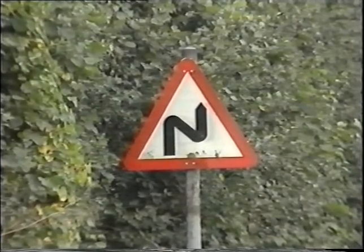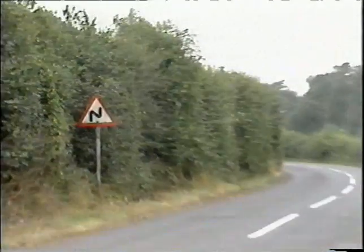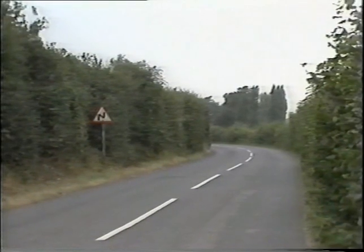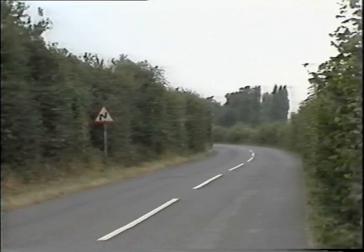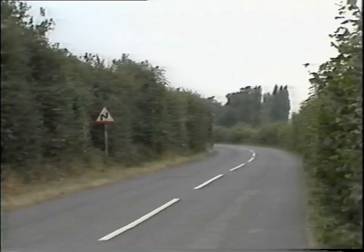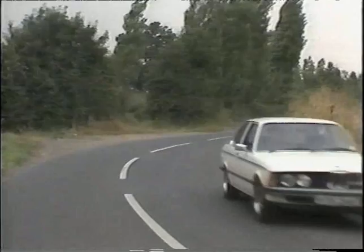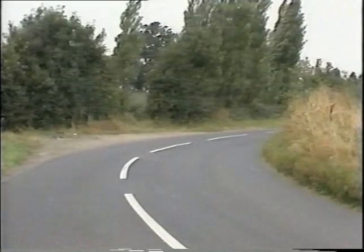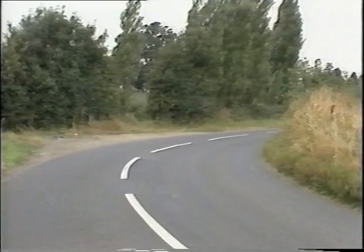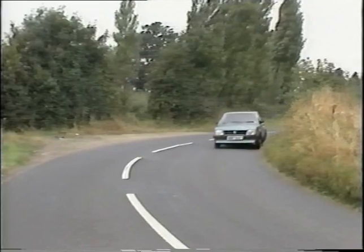Here's a double bend sign. First to the right, second to the left. But notice the first bend goes to the left. The trained rider would, however, after negotiating the first bend, be searching for the right-hand bend as shown on the sign. Now the right-hand bend can be seen, but the final left-hand bend is still hidden from view. Be prepared for a tighter, more dangerous bend.